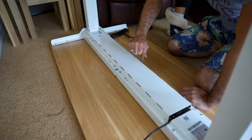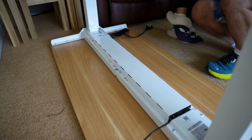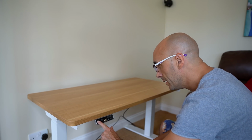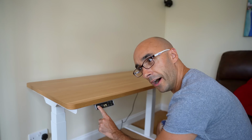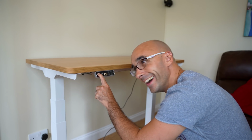And that's it. So, the desk is built. Holy moly. How cool is that? Wow! This is as easy as it gets to install a standing desk, but bear in mind you might need 2 people because it's pretty bloody heavy. An absolute beast.